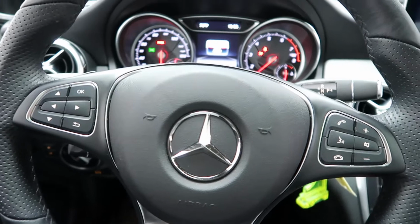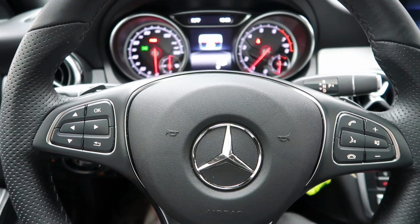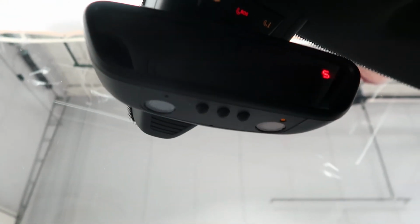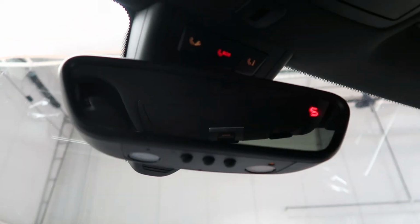We've got our steering wheel controls. This one also does come with smartphone integration, which is going to give you Android Auto and Apple CarPlay. Paddle shifters for extra performance. This one does come with the convenience package, which is going to give you garage door openers and auto dimming mirrors.